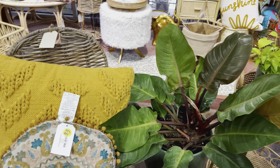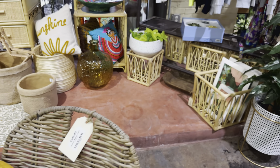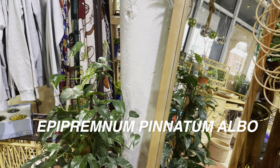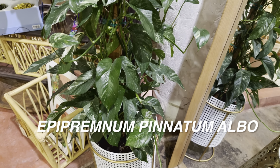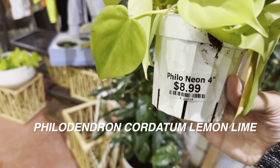This one, I'm not 100% sure what this philodendron is, but that looks really beautiful. So somebody in the comments, please let me know the plant ID. And then we have another trailing Epipremnum pinnatum albo. That's really cool. I actually have a very mature version that I got from my friend Mike. His name is Monstera Mike, and he used to post a lot of plant videos on Instagram.